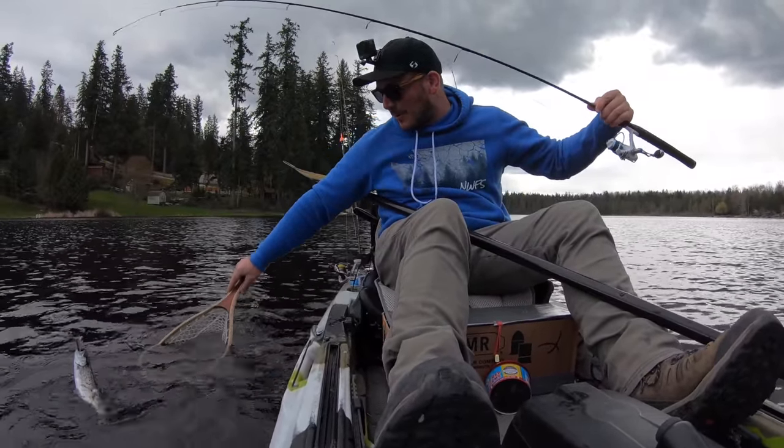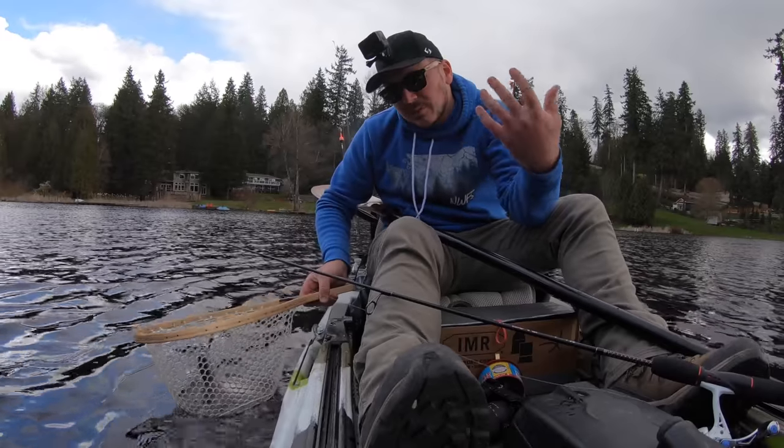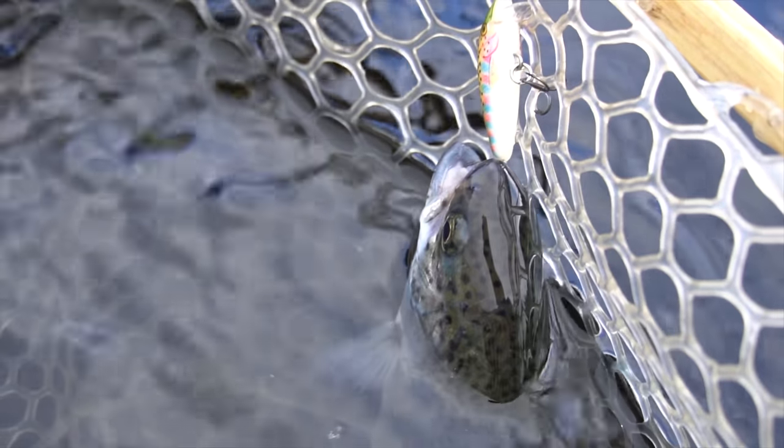He's going to say hi to the camera real quick. Oh, my goodness. Look at that little guy. He's beautiful. You know, because that other one didn't survive, let's let this little guy go. He's barely hooked.